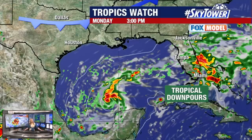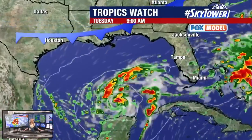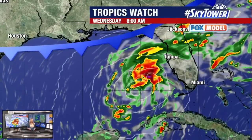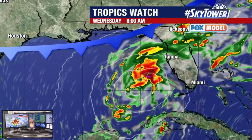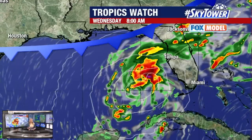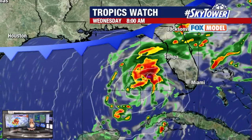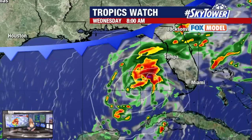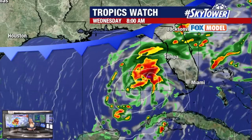We've also seen some models throwing out some stronger solutions, which we're not going to talk about at this point, but there's a lot of options on the table for what we could see unfold with this. So today, tomorrow is kind of the key as we focus in on all of those important details. So check back with us. I know Nash is going to be in later this evening doing another one of these live streaming shows at 5 o'clock. So he'll have all of the updated information that comes in with those afternoon, evening advisories.